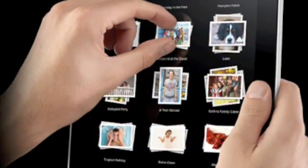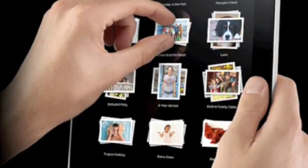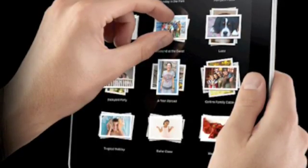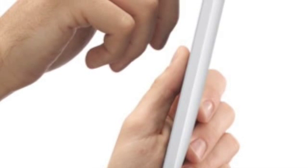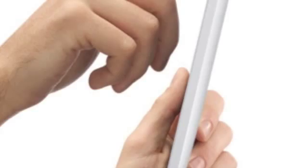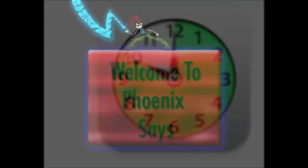They completely re-engineered this same revolutionary touchscreen like it was in the iPhone, but they made it for the size of the iPad. This thing's incredibly thin, incredibly light. You've got 9.7 inches of display, 1.5 pounds, 0.5 inch thin. You can take it anywhere, and the curve on the back of it makes it really comfortable to hold. 10 hours of battery life. That's just ridiculous.